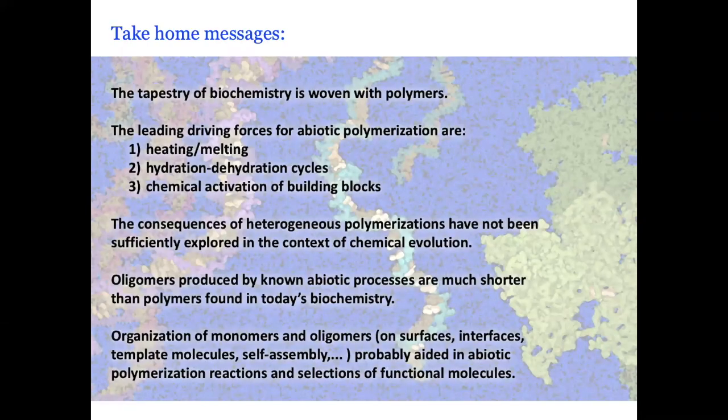Okay, so to summarize, the take-home messages from my presentation are listed here. The tapestry of biochemistry is woven with polymers. Polymers are among the most important molecules in known biochemistry, and by extension, polymers of some sort must have played a role in the transition from prebiotic chemistry to life. The leading ideas for driving forces to promote abiotic polymerizations are heating or melting, dehydration, hydration cycles, and chemical activation of the building blocks. And I talked about some ways of promoting polymerization, largely based on pre-organizing the building blocks on surfaces or on interfaces or on template molecules.